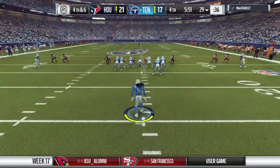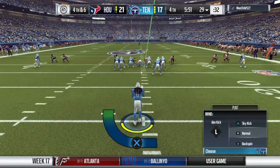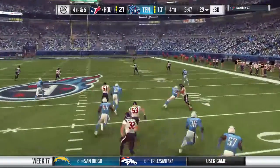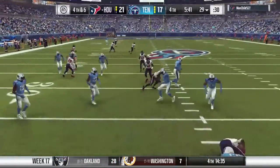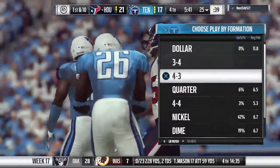On now is the Titans punter. And surprisingly, this is the first punt of the game for either team. This will be fielded at the 17. 51 yards on the punt there. And the Texans take possession.